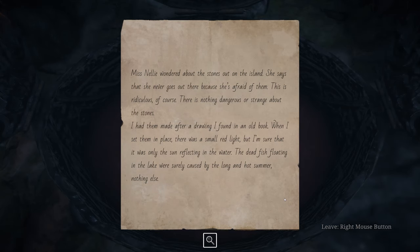Miss Snelly wondered about the stones out on the island. She says that she never goes out there because she's afraid of them. This is ridiculous, of course. There's nothing dangerous or strange about the stones. I had them made after a drawing I found in an old book. When I set them in place, there was a small red light, but I'm sure that it was only the sun reflecting in the water. The dead fish floating in the lake were surely caused by the long and hot summer, nothing else.